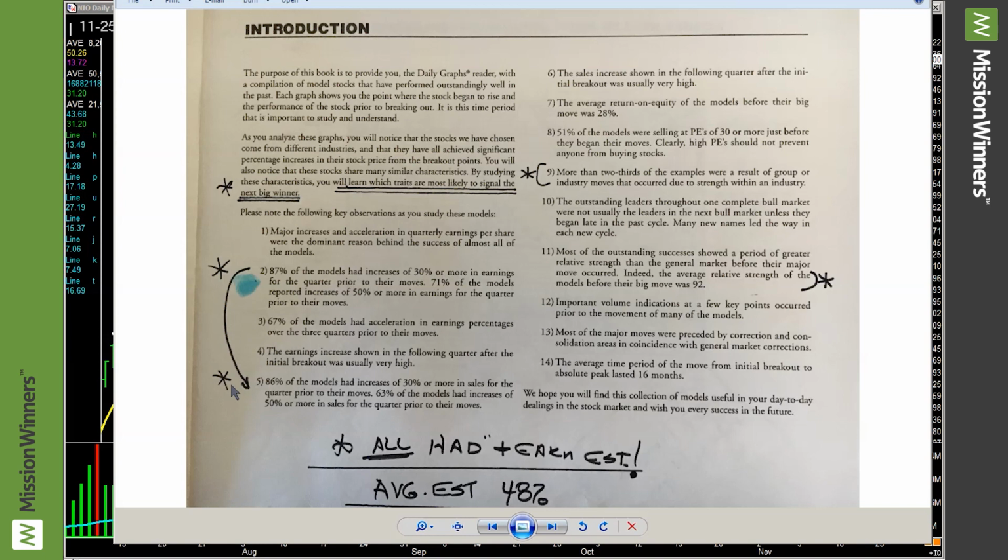But let's take it a step further. And this is really important, all right? We want to put together the various variables that will help you. So we say, okay, so Pat, I see what you're getting at. Leading groups and stocks that have either great earnings and or great sales. Okay, I got it. No, there's more than that. Right here, the average relative strength of these stocks before their big moves was 92. Hey, you know what? That's kicking some butt right there. That's great. That's huge.